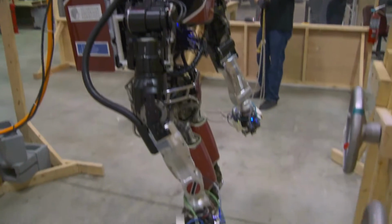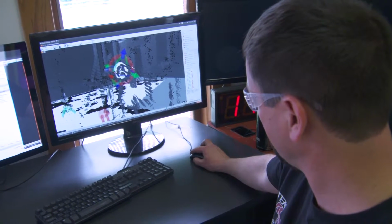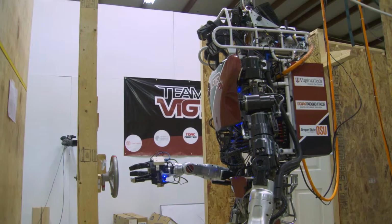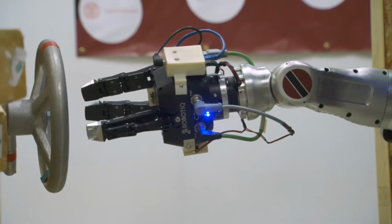So what basically happens is we walk into a room, we have a valve that we want to turn, that we discover. We put in this valve template, this object model, put it over the sensor data. You can see the template that they've placed in the world, and they can manipulate that template around to allow the robot to adapt to the offset. So knowing where the operator says is the best spot for this template, it tells the robot how it should grasp a particular object.